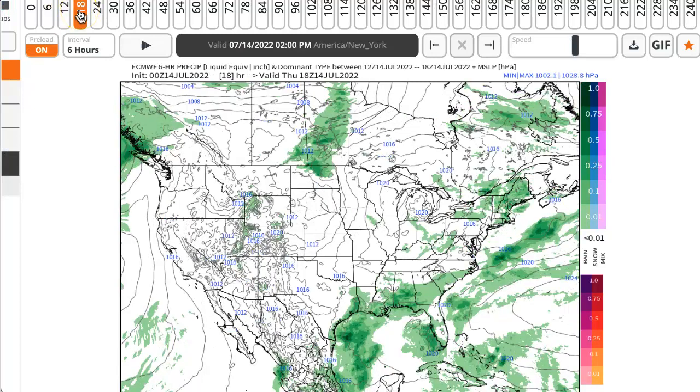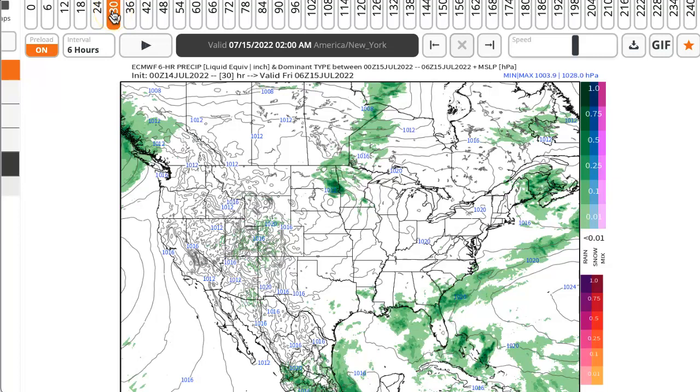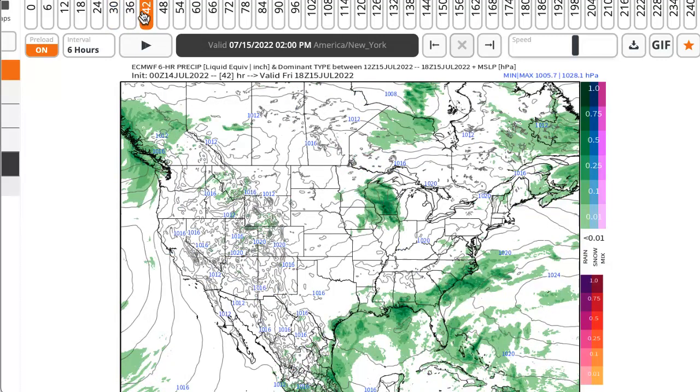Look for scattered to broken cloud cover with the threat for a few isolated showers and thunderstorms, especially along the coast. Look for high temperatures in the lower to mid 80s over the interior and mid to upper 80s along the coast. For tonight into tomorrow morning, look for a few areas of fog. Other than that, scattered cloud cover with lows in the upper 50s to lower 60s over the interior and mid to upper 60s along the coast. For tomorrow afternoon, look for scattered cloud cover. Again, can't rule out an isolated shower or thunderstorm. Look for high temperatures in the lower to mid 80s over the interior, lower to mid 80s along the coast, and mid to upper 80s in the Delaware River Valley.